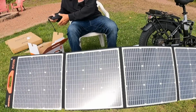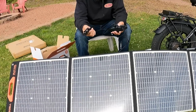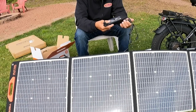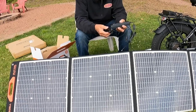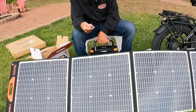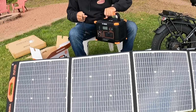Oh, all kinds of goodies here. So there's a charger for your car, cigarette lighter, and then there's a power cord that goes for the block that gets plugged into the unit and then into a wall, so you can charge it without the solar panel, so you can charge it up with household electricity. And then there is this doodad. This is the one that goes into the input. First thing I'm going to do is turn it on. I'll move you guys closer.